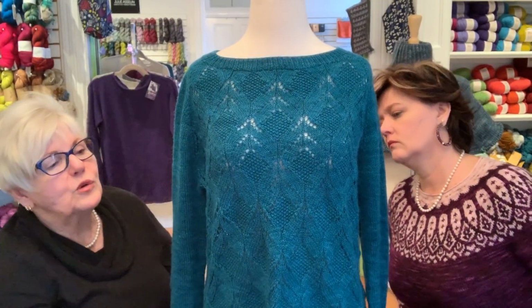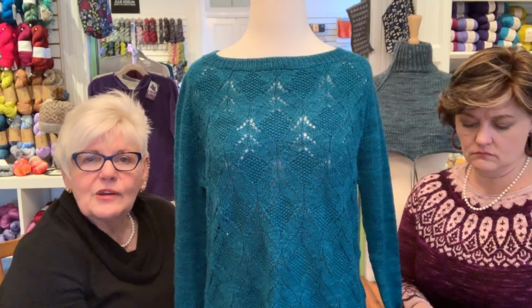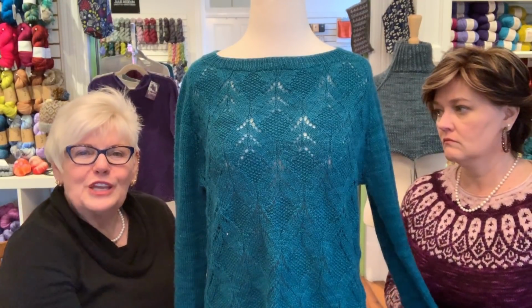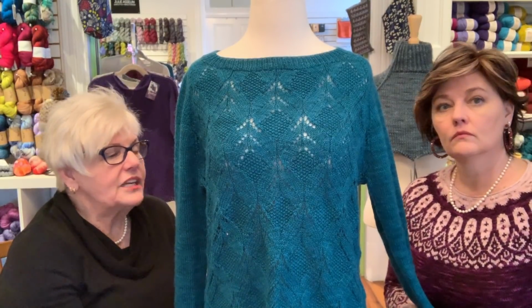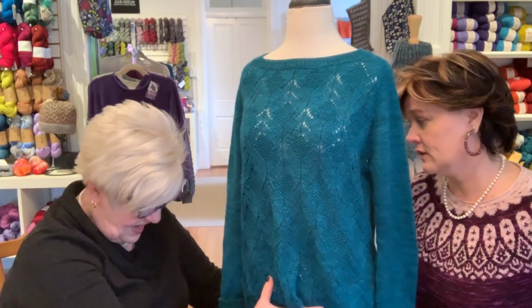It's absolutely gorgeous. She had it on the other day, and I asked her if she'd bring it in so I could take pictures of it and we could use it for the podcast. So I'm glad she did. It's really pretty. I'll insert the name of the colorway down at the bottom. It's not the dark version of Appeal.